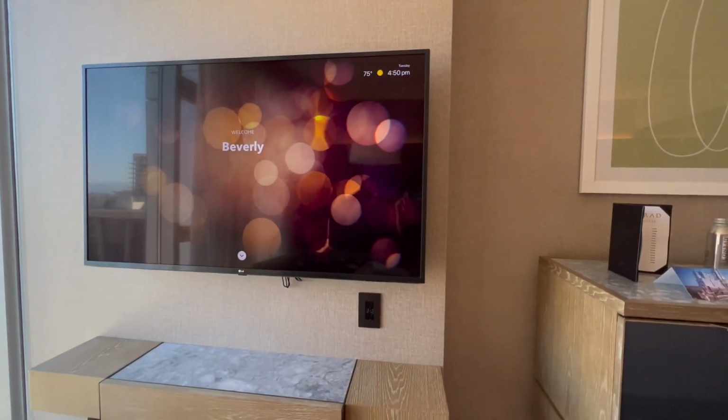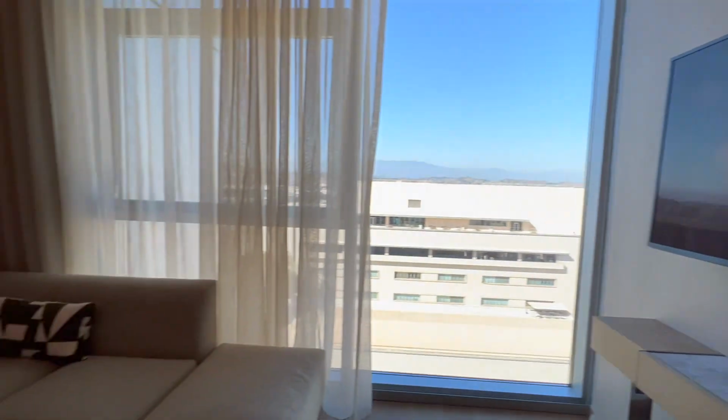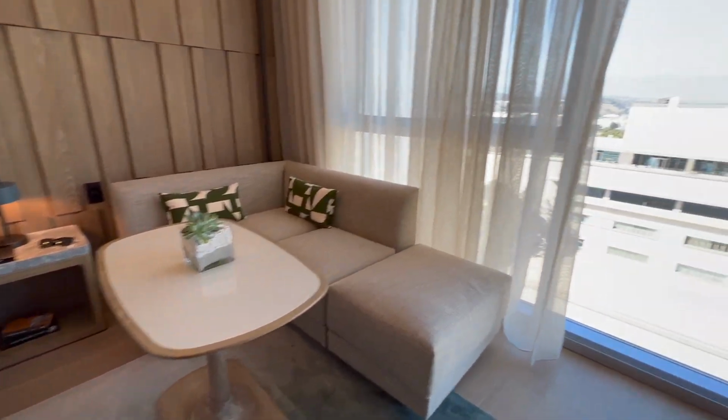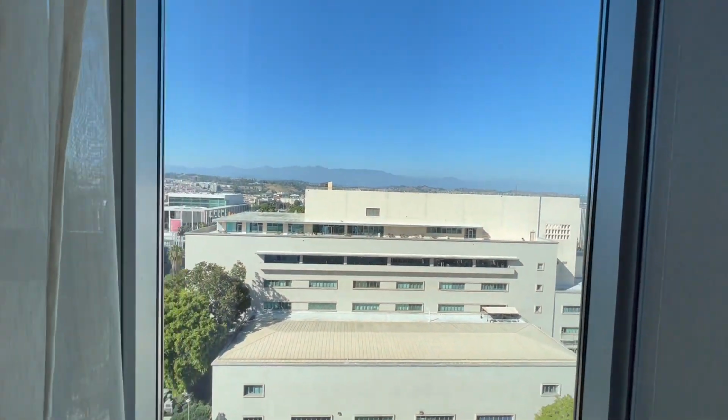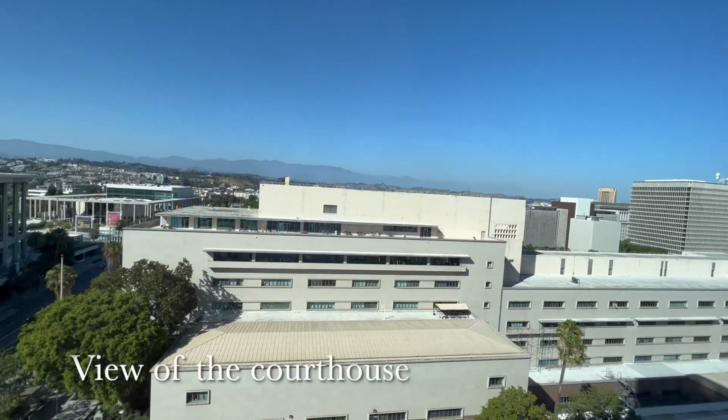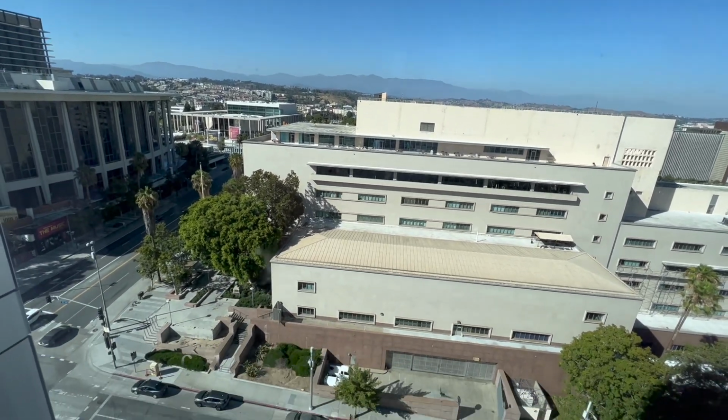And even a personalized welcome on the TV. There's a comfy L-shaped couch positioned right in front of the TV next to the window. Our view was of the courthouse across the street on 1st Street.